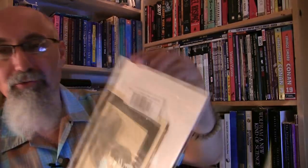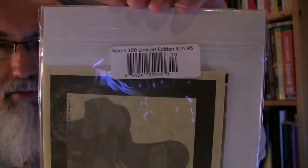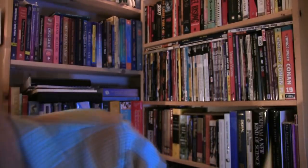Nexus 100. It was selling, I guess, originally, check out the price on it, $24.95, right? So, happy to have it for $489. I like Nexus. At some point I think I will. Nexus and Badger. I used to love reading Badger. The first series I read, some of it, and the second series as well.